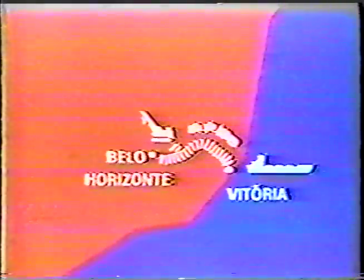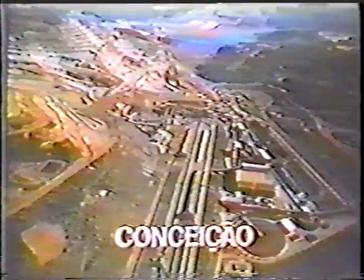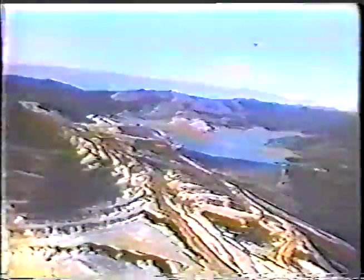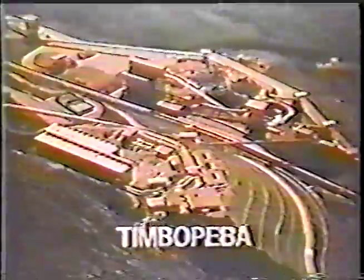The company operates 2 integrated mine-railroad-port systems: the southern system in the states of Minas Gerais and Espírito Santo, and the northern system in the states of Pará and Maranhão. In the southern system, production begins at the complex of mines operated by the company in the state of Minas Gerais. The processing facilities are located next to the mining areas.